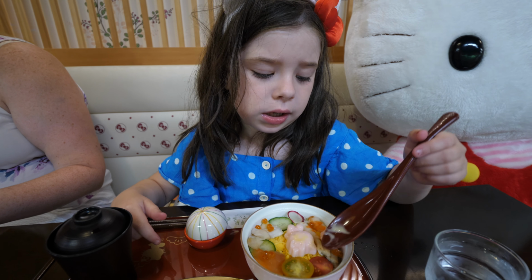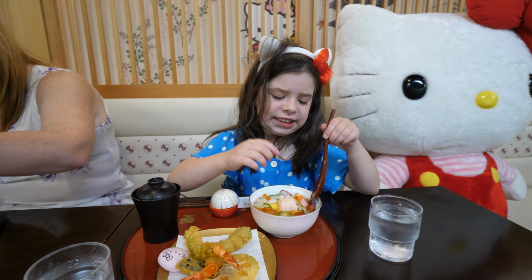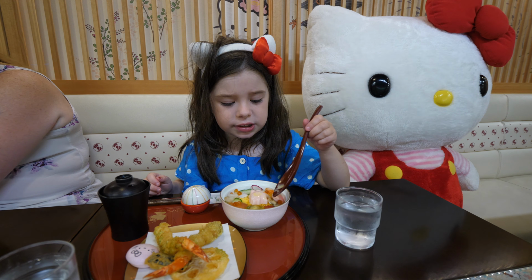Nothing really tastes like anything, but it looks like Hello Kitty, but it feels like Jello. Yeah, maybe it's Jello. And it's sticky in my mouth.